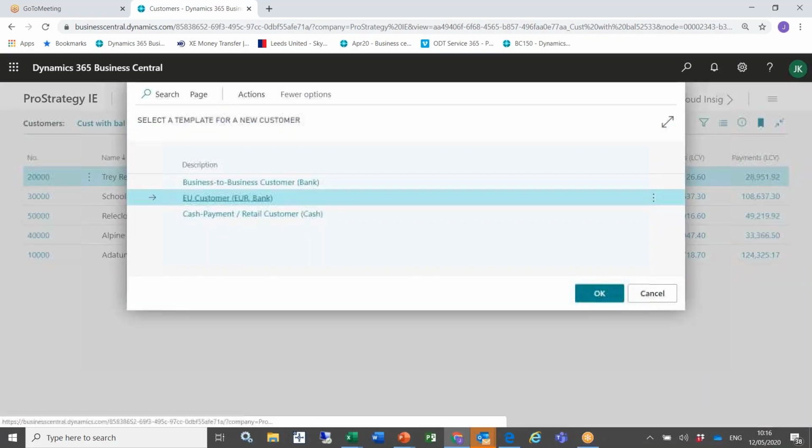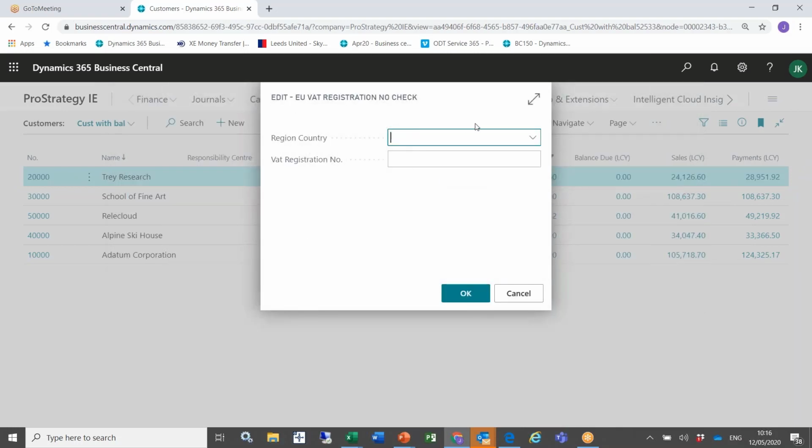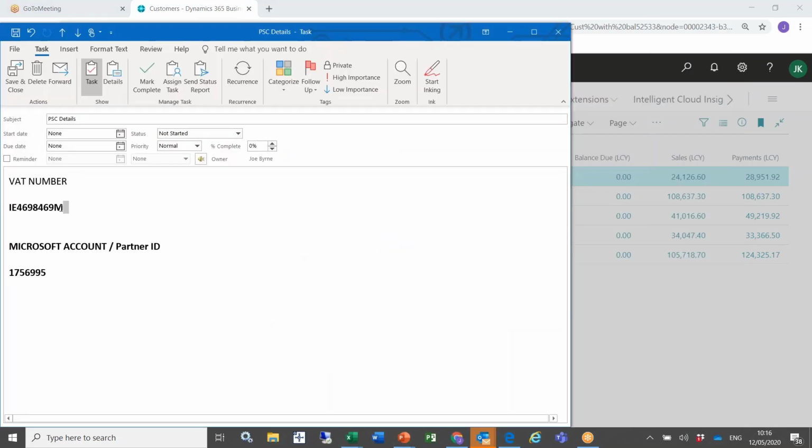If I click on new customer here and I want to set up a new customer for an EU customer, and the region is IE. And let me see if I can just pick up on a VAT number. So I'm just going to pick up, this is our own VAT number here, and copy.